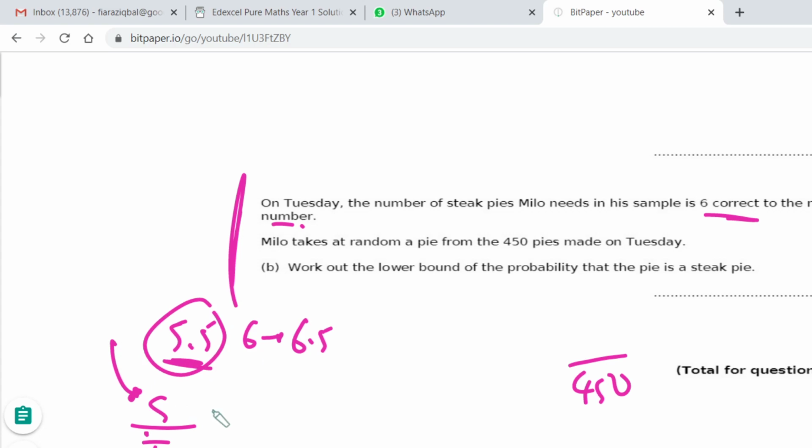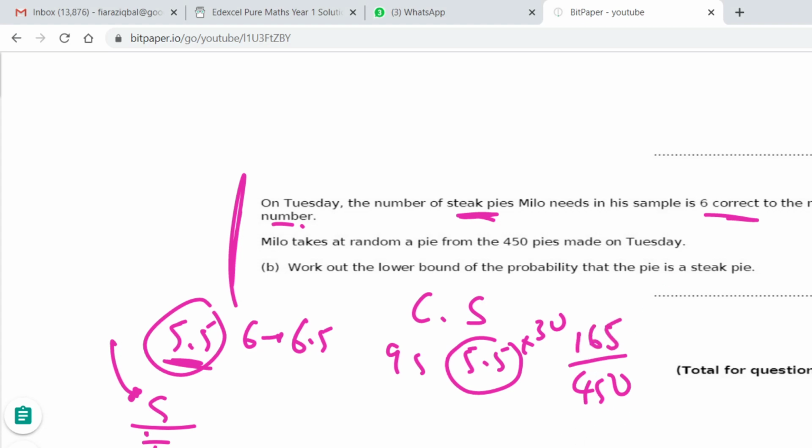So then I've got this from my previous work. Instead of writing chicken and steak, it works with the number of steak pies. So I could go 5.5 and 9.5, but I know that they add up to 15. I know that I did 450 divided by 15 to give me 30. So to get my denominator, all I'm going to do is take my 5.5, my lower bound, times it by 30. So we'll get my calculator out, which you can't see. 5.5 times 30 is 165. So going back to this, my answer will be 165 over 450. That's that one done.